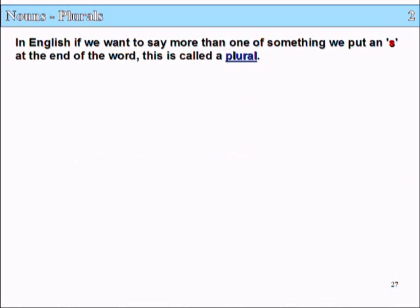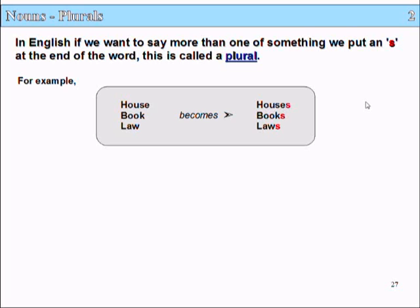We'll see more examples of gender shortly, but another term that we need to discuss is something called plurals. In English, if we want to say more than one of something, we put an S at the end of the word. This is called a plural. For example, house, book, or law becomes houses, books, or laws. These are plurals. See, they have the S at the end. So plural is just a fancy way of saying more than one of something. And in English, we denote plural by putting an S on the end usually.